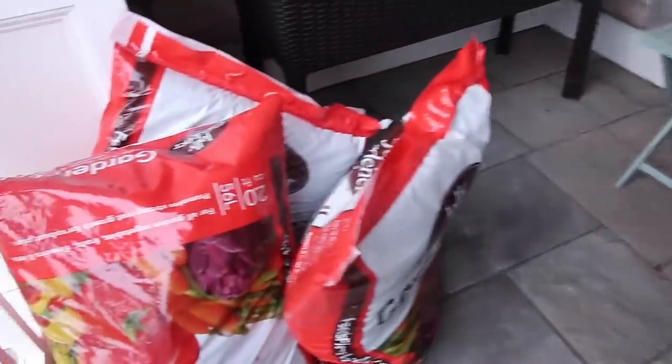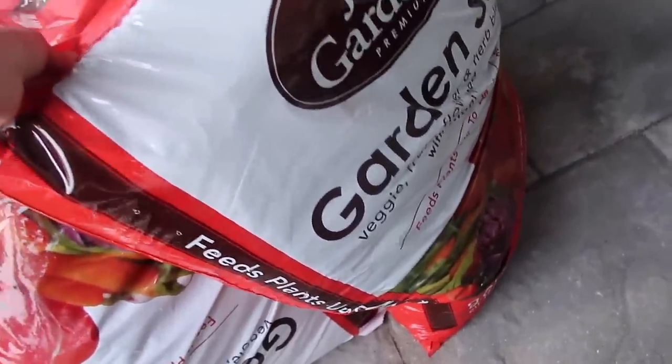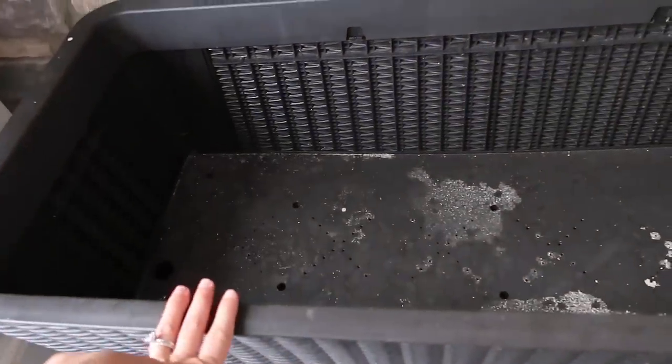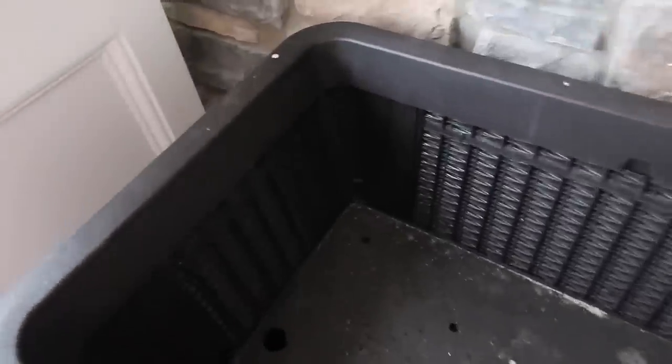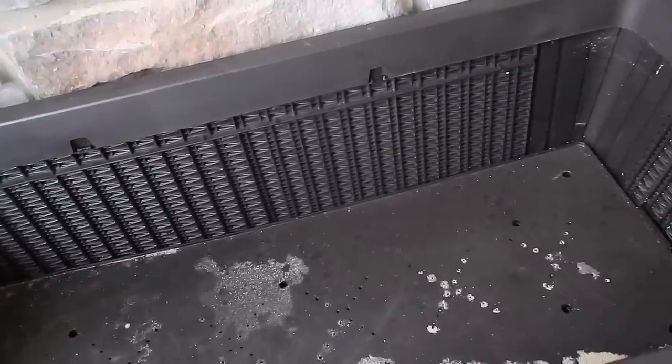So this is the kind of soil they told us to get. Regular garden soil. And then I don't know if you remember these from the old house. I had a bunch of these, but I wound up giving a lot to my mom. I like these because they have the little stopper so it can drain by itself. But yeah, let's go ahead and plant that.